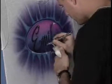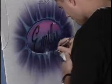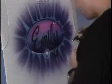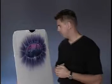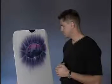Another starburst and a little halo around it. Done. Pricing on this, you guessed it, $15 to $20. I just love the way that this design has a lot of action. It really pops out of the display.